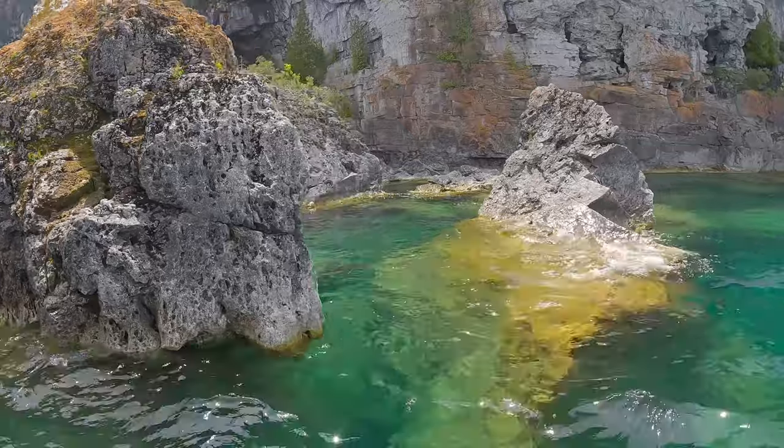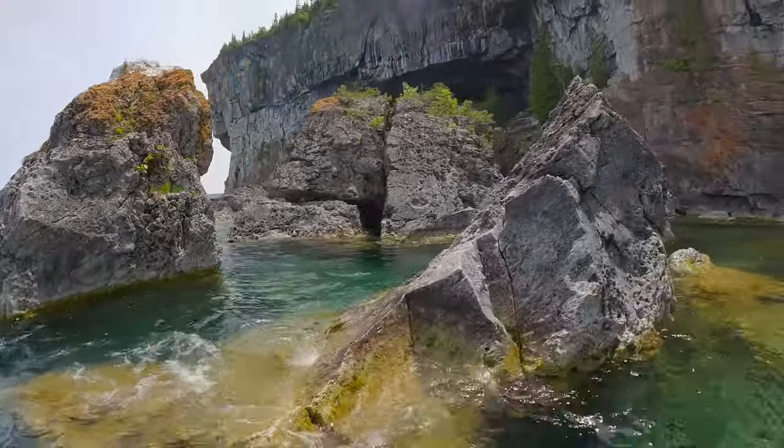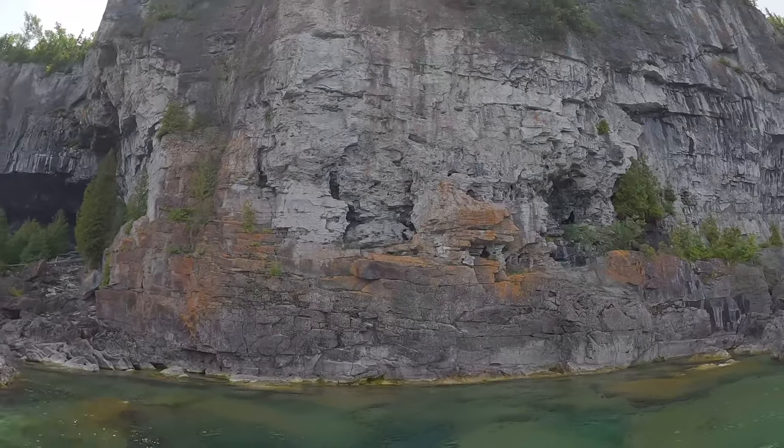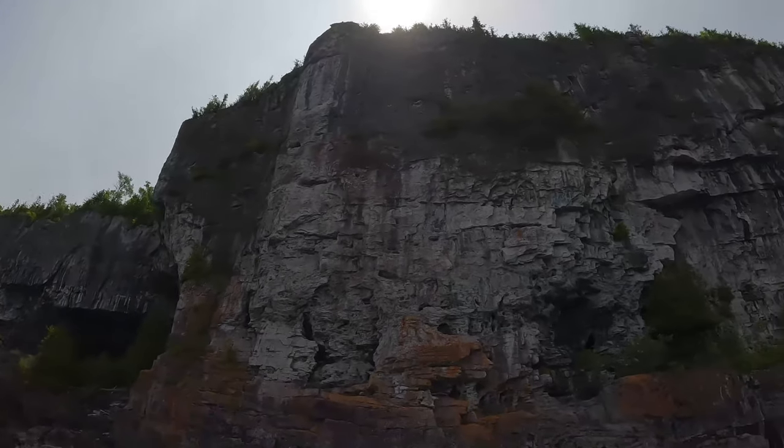The last time I was here, it was just like glass when I came through here, so it was a lot easier to maneuver. A little bit of wind action this time. Oh yeah, so spectacular though.